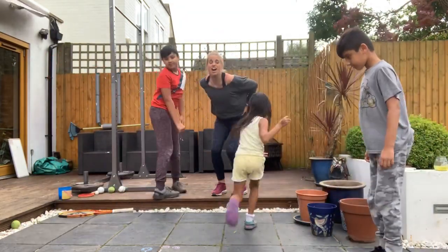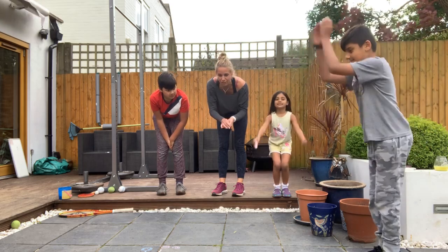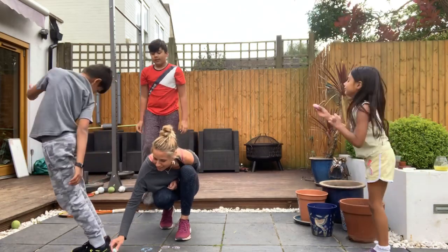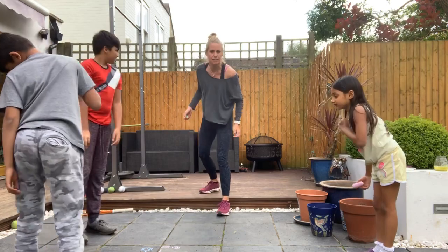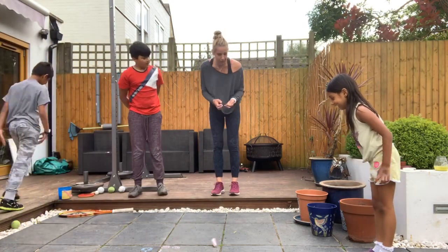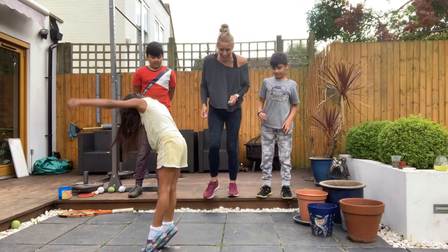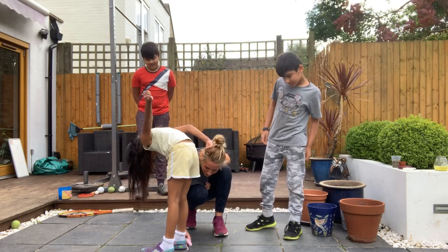So drive forwards with your hips. Off we go. Swing your arms back. Drive forwards with your hips. Nice one. Cam's on the same again. No, just a bit behind. Consistency is key. Off you go, Lily. 3, 2, 1, go. Nice one. And you're just a little bit behind your second jump.